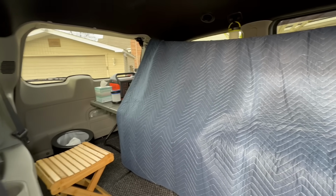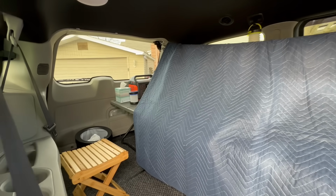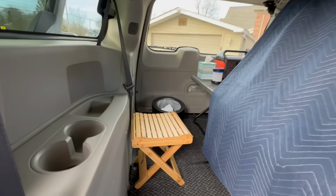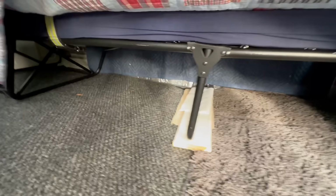I haven't tested it out yet, but I will be doing that very shortly, and I'm going to make a video about that when I do. Anyhow, as you can see, I've got my toilet sitting up back there, my little stool here. I've got nothing under the bed here. This is my storage. You guys know that. This is where I keep all my storage under the bed.